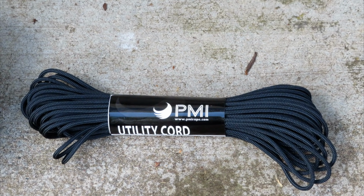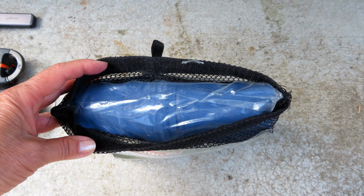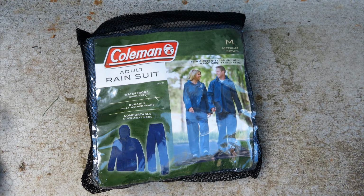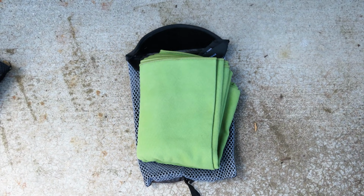There's some paracord. That seems to be fine. And surprisingly, there's a Coleman rain suit, and I don't know if it's because it had another wrapper around it, but this seems to be fine. Maybe simply because it was way, way deep down inside the bag. But I took it out. It seems to be fine, so that's a keeper. There's a pack towel. I got it out. It smells like smoke, but it doesn't seem to be damaged, so I'm putting that in a pile of things to wash.